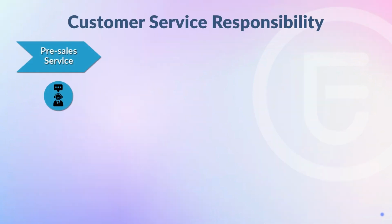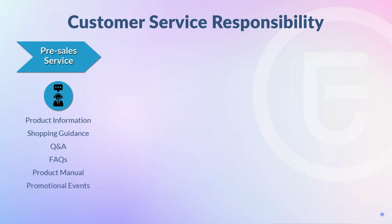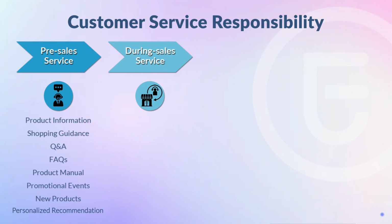Pre-sales involves building trust through answering inquiries about product information. To aid purchasing decisions and ease the service load, team members must create shopping guidance, Q&A, FAQs, product manuals, and other helpful resources. Additionally, customer service needs to inform customers about promotional events, new products, and offer personalized recommendations based on purchase history.